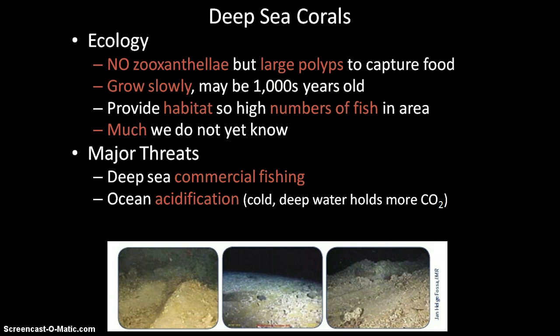And we think that they provide a habitat for different creatures in the deep sea. So we think there might be a lot of fish around that area, but there's still a lot that we don't know about them. Even though they are very poorly understood, they are already under threat.